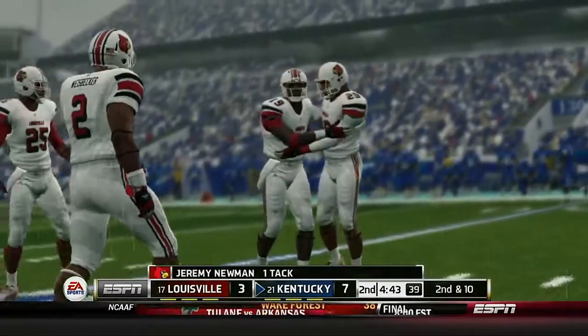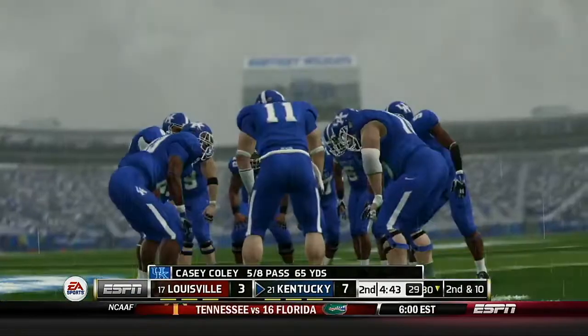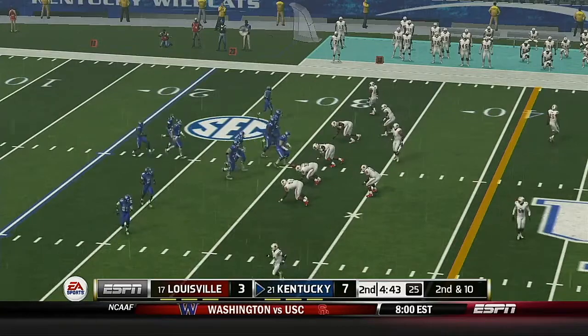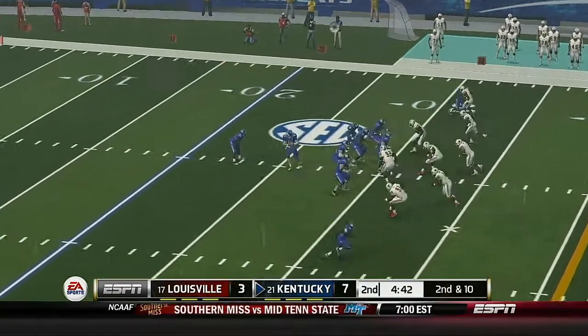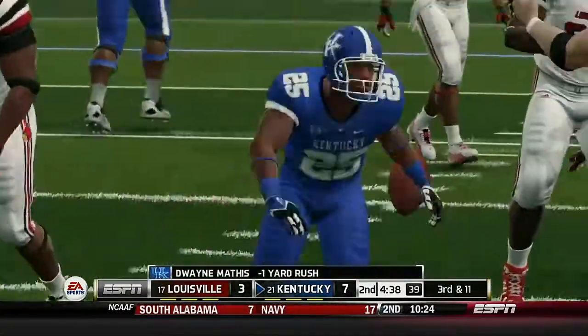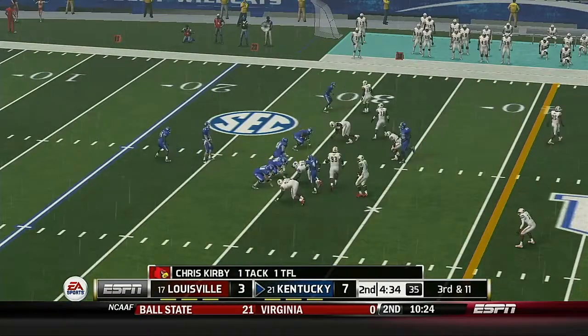Throws incomplete. Sure, it's disappointing, but this is the kind of mechanical flaw you can fix with practice and coaching. From their own 30-yard line, it's second down. Here's a handoff up the middle and no room to run. No gain. That makes it third and 11.